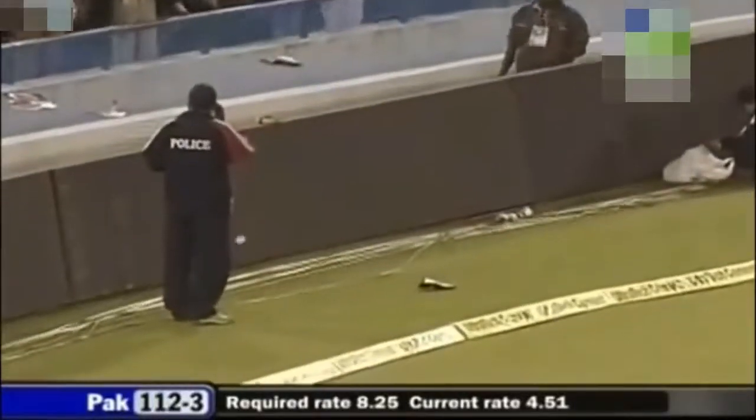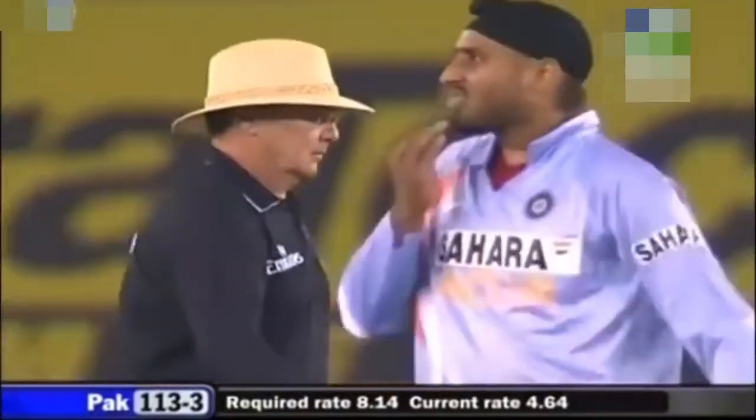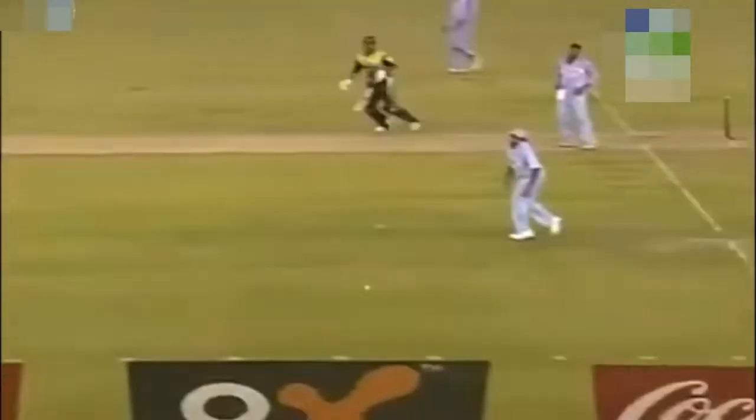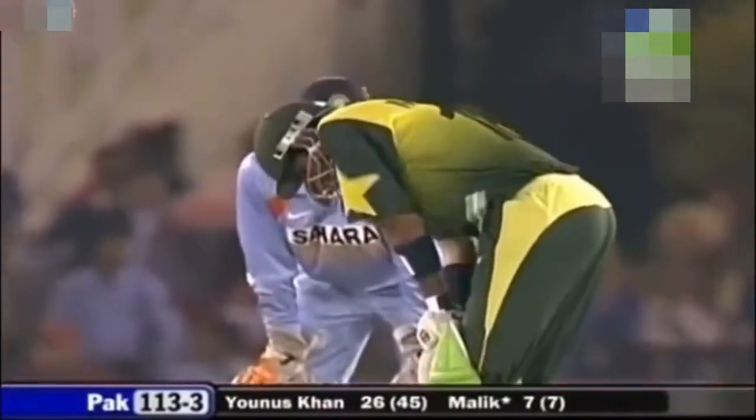It's a good shot. He's found the gap, got the length, and Shoaib Malik needs no second invitation. A splendid shot. Just moving to be able to free his arms. Short length, but it's been such a good pitch. The true nature of the bounce, even against the spinners.